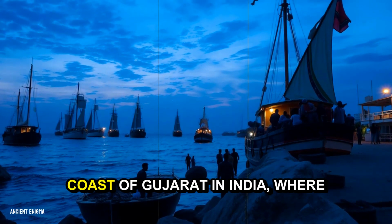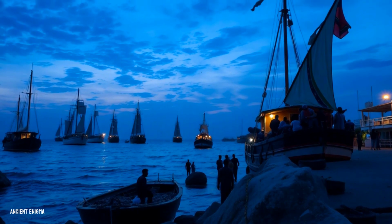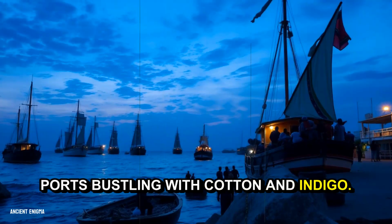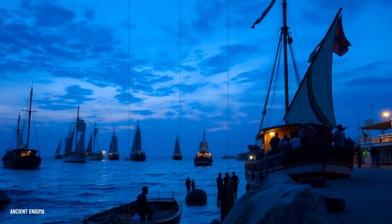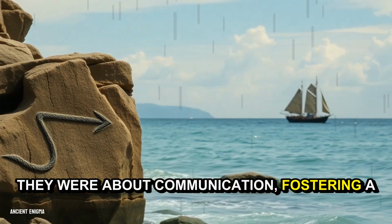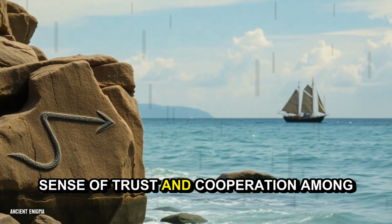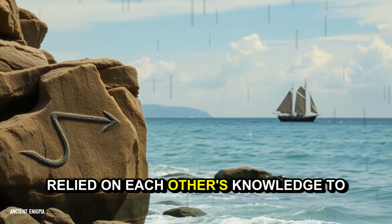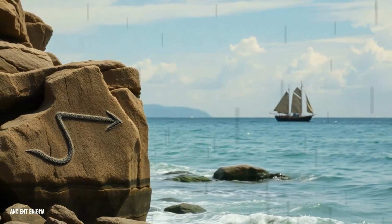Or consider the coast of Gujarat in India, where the same symbol directed traders to ports bustling with cotton and indigo. These markers weren't just about commerce, they were about communication, fostering a sense of trust and cooperation among people who might never meet but relied on each other's knowledge to thrive.